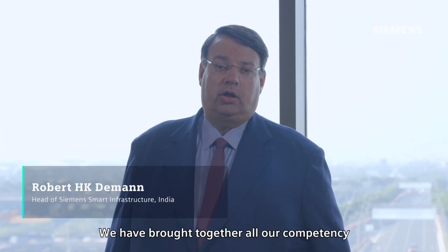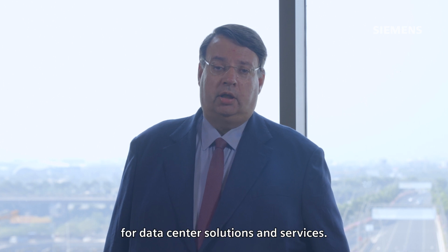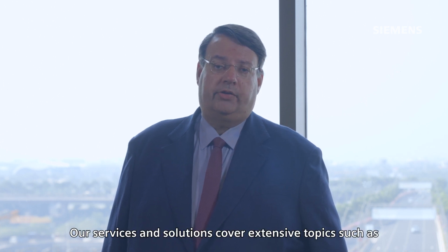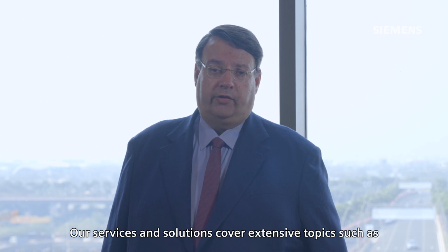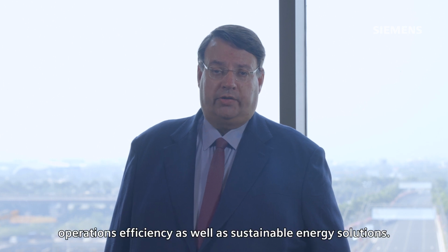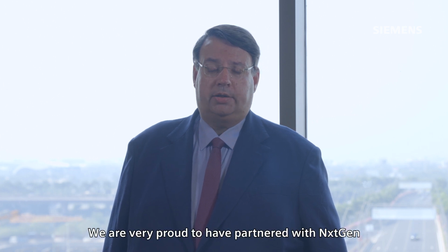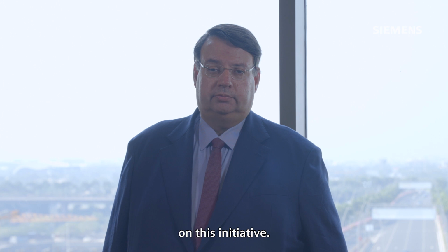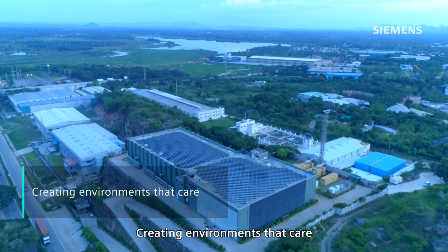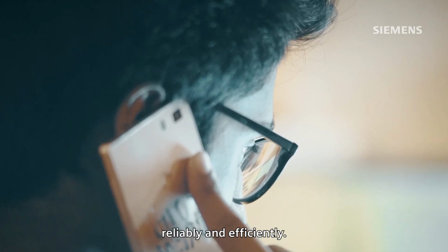We brought together all our competency and global experience in data center solutions and operations for NxtGen. Siemens Smart Infrastructure is one of the leading players for data center solutions and services. Our services and solutions cover extensive topics such as safety and security of facilities, operations efficiency, as well as sustainable energy solutions. We're very proud to have partnered with NxtGen on this initiative. Creating environments that care is our motivation, where sustainable energy is delivered reliably and efficiently.